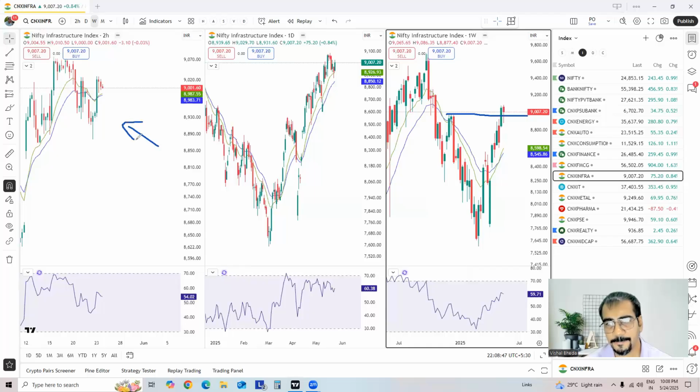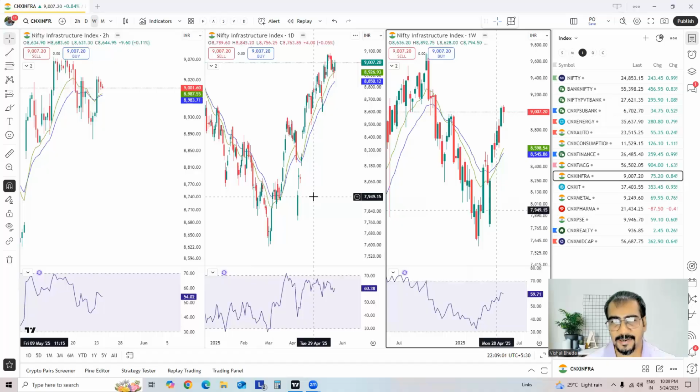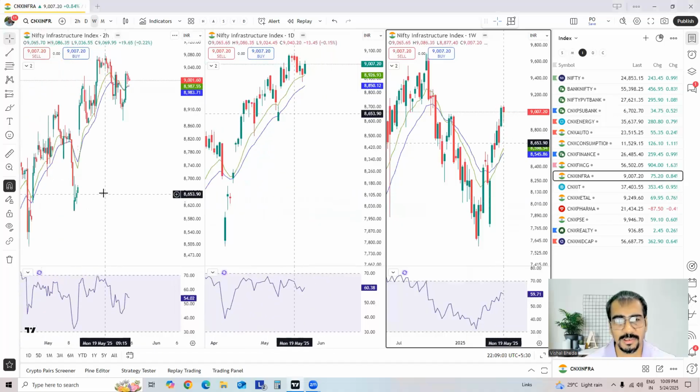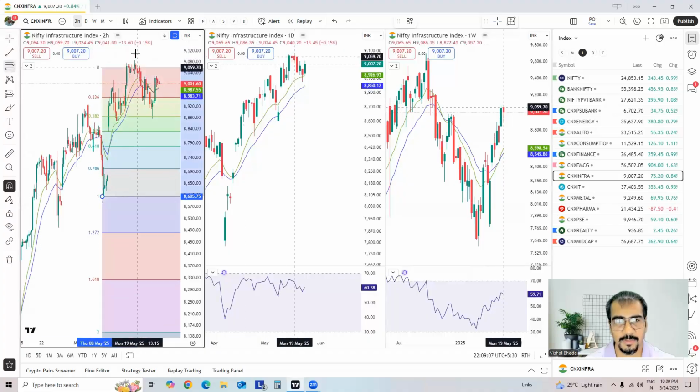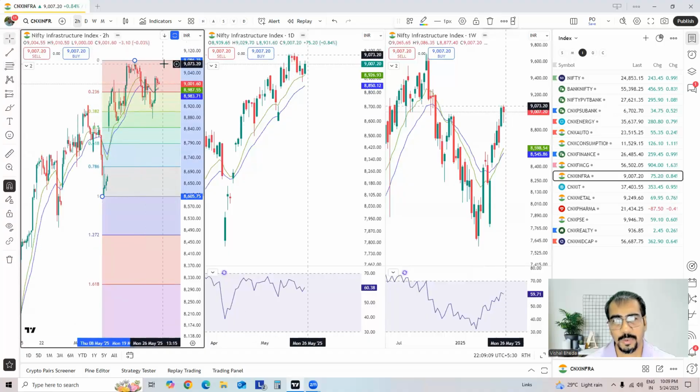Two-hourly time frame charts, trend up. Daily time frame charts, trend up. Weekly time frame charts, trend strong, breakout and up. Everything is looking fine. What we had recently was just a short-term spurt on the downside. It was a short-term correction, nothing much. So I guess once we start trading above the recent highs, or maybe even somewhere above 9,070 or something, and we sustain above it, I think the upside momentum can start.